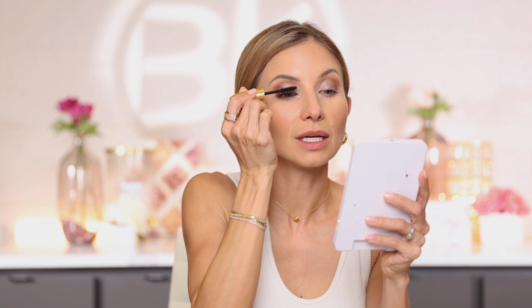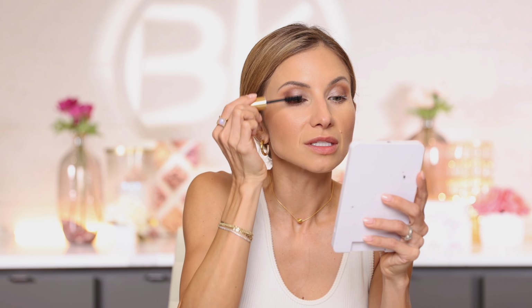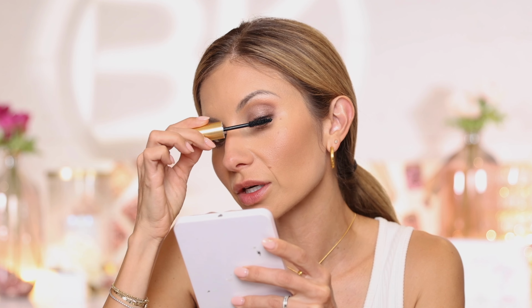My lashes need all the help they can get right now. They are very short and thin. I must have just come off of a shed cycle where you shed your lashes. I love this combo on the eyes. This color, these two colors together, just this whole look.